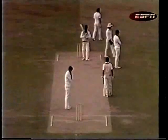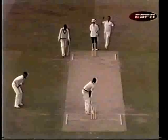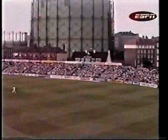Ball pitching around leg and middle stump. Pretty safe shot there, swept around by Haynes. Takes him on to 66 now. 185 for 4. That's a great shot. Let it come on and flat-batted it square.